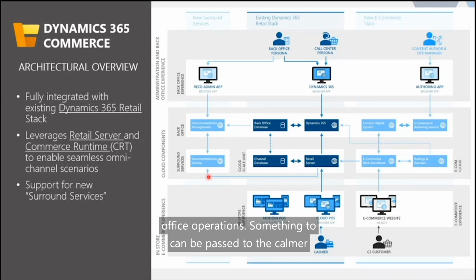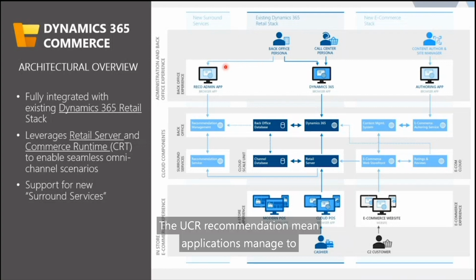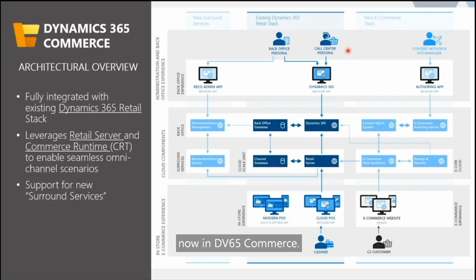Some data can be passed to the recommendation engine or components for some AI features. We'll talk about that a little bit later on. The back office staff, again, they make use of the D365 application to manage the data. They use the recommendation applications to manage the recommendation engine. On the other side, the light blue components are the new stuff now offered in D365 Commerce.